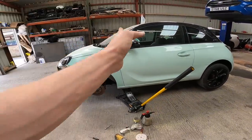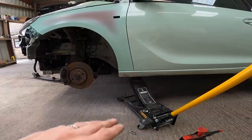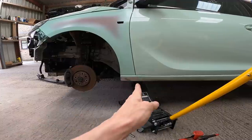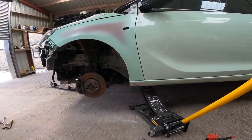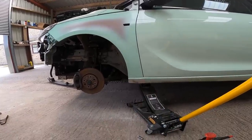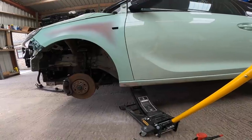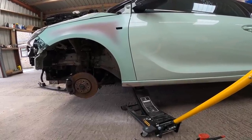Nice body gaps, door to wing. Nice gap, sill to wing. I'm very impressed with that sill. Bear in mind, I chopped the whole thing off, made a brand new whole piece. It's looking really good. Obviously, we've got to stone guard it, and it's got to be painted yet. But the lines, I mean, it perfectly lined up with the end there as well. Very happy with that.